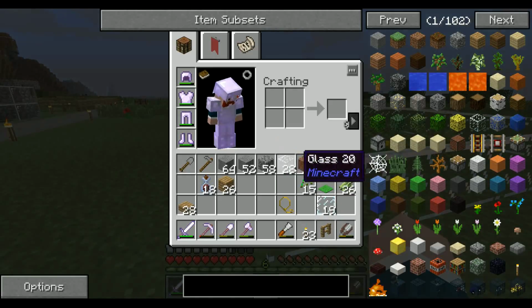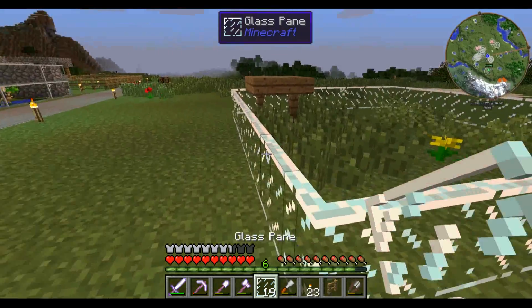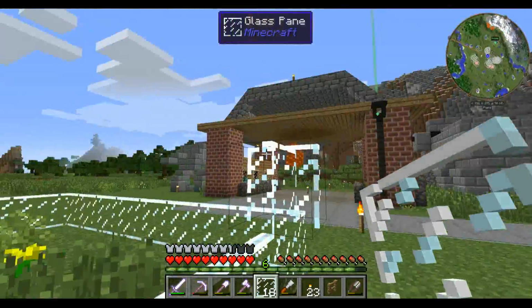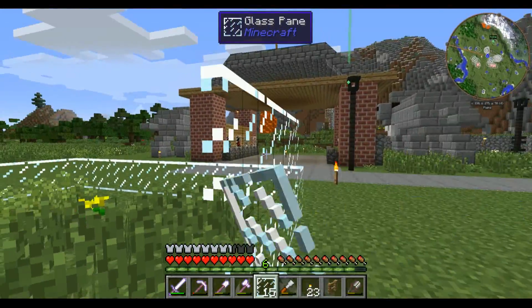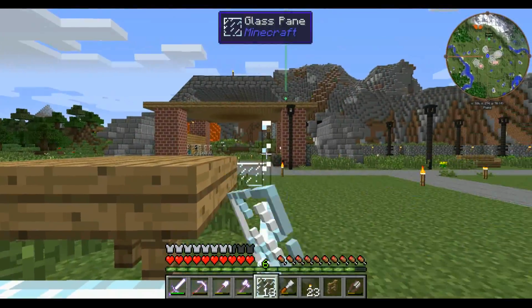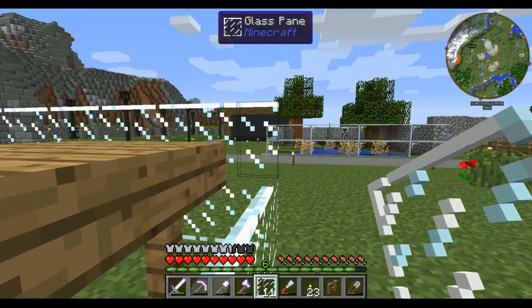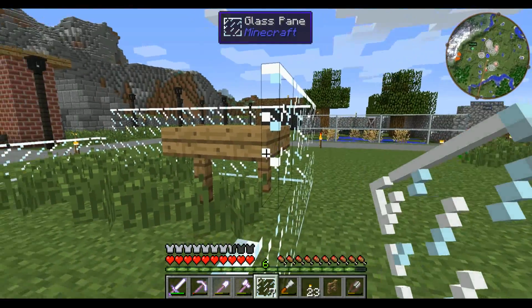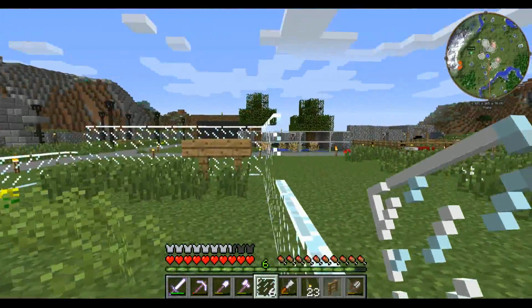But I think we need to make it one more high. Just because, well, you don't want the bunnies jumping over the fence, do you? So we'll make it one more high. And then we'll chisel it so it looks like that. And we'll try and do that with all of our glass exhibits.